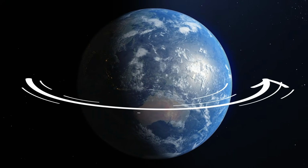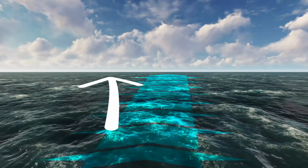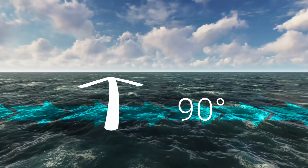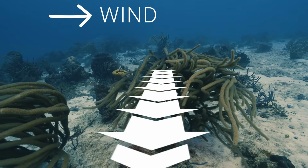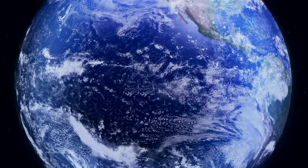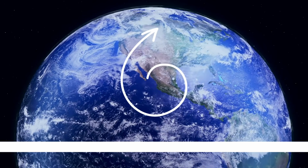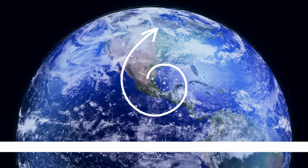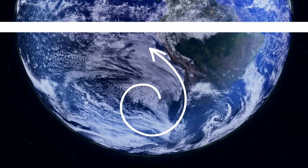Thanks to the Coriolis effect, which comes from Earth's spinning, the moving water gets pushed at a 90-degree angle from the wind's direction. So, instead of the water going exactly where the wind is pushing it, it drifts off at an angle. Which way it turns depends on which half of the planet you're on. In the northern hemisphere, the water shifts clockwise from the wind direction, and in the southern hemisphere, it shifts counterclockwise.